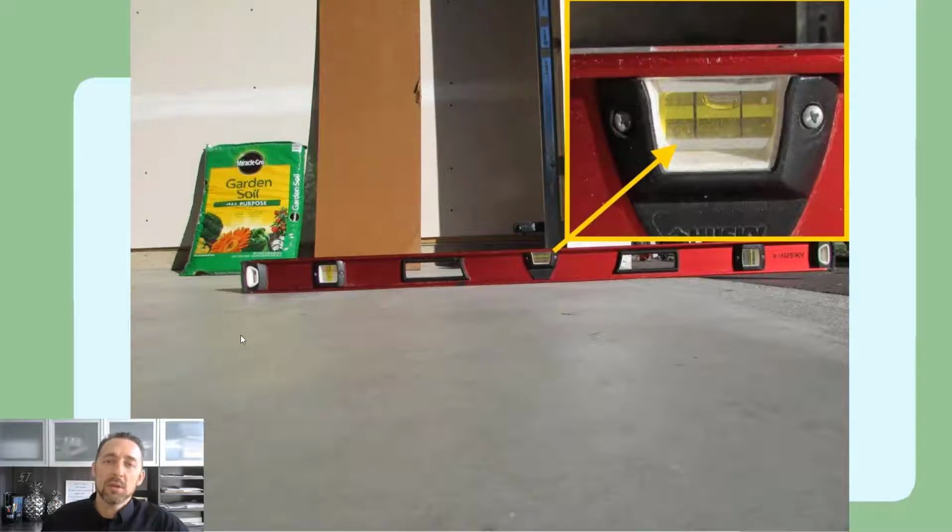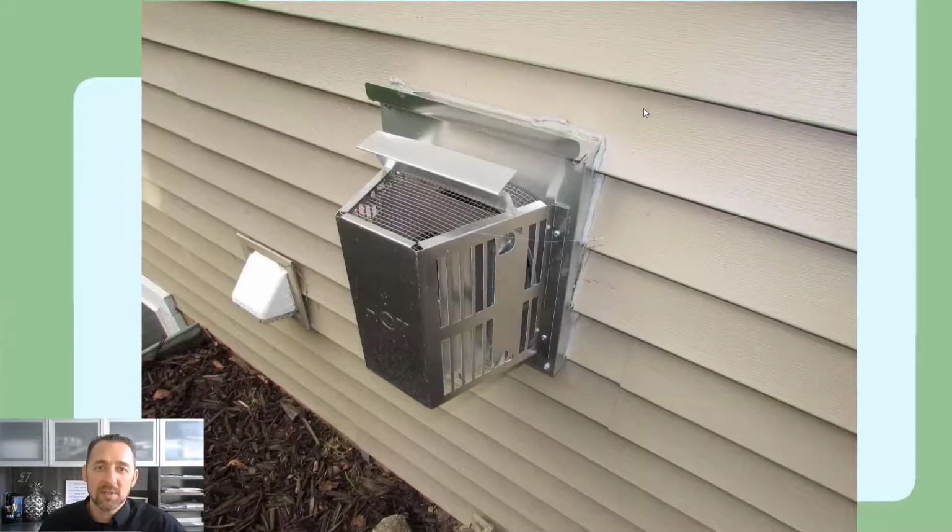This was a 1-year warranty inspection I was doing, and you can see on my level, the garage floor actually does slope back towards the middle of the garage. And the builder ended up fixing this because it was such a ridiculous nuisance.